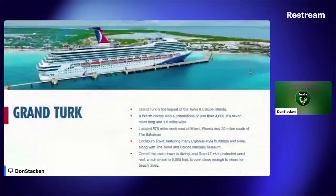If you're going Eastern Caribbean or maybe in the Bahamas, you may be calling on Grand Turk. So Grand Turk is the largest of the Turks and Caicos Islands. The Turks and Caicos Islands are the furthest east in the Caribbean. So on one side, you've got the Caribbean waters. You can actually walk out on the powder white sand to some of the coral reefs. And on the other side, you've got the Atlantic Ocean.